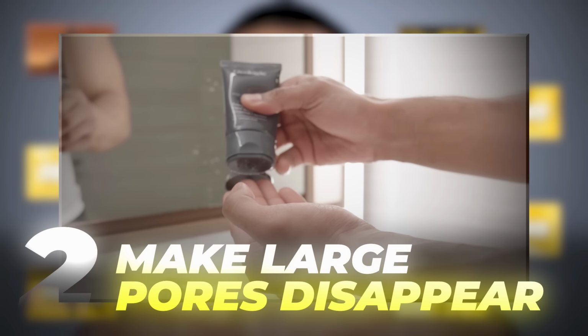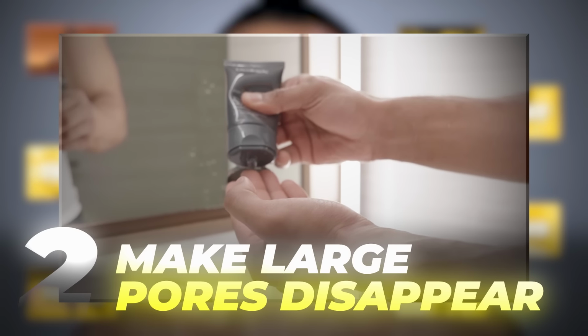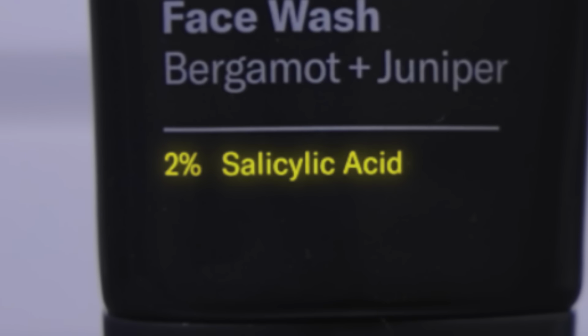You're going to make your large pores disappear with this one ingredient. If you have large pores in your face and you don't know how to get rid of them, this tip's for you. If you've tried every product under the sun and you've never had success, it's because it didn't contain one ingredient: salicylic acid. This is a scientifically proven ingredient to shrink large pores.